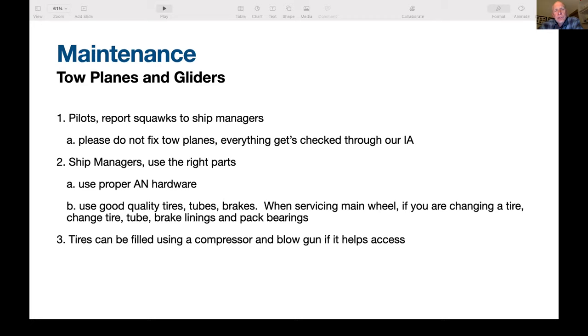In my view, for the tow planes, I do not want anybody to try to fix anything. You know, do standard things, add air to the tires, maybe add some fluid to the brakes in the Super Cub occasionally. But I want to be the person that fixes anything on it. And the reason is that that way I can go through the IA. I have all the right tools.